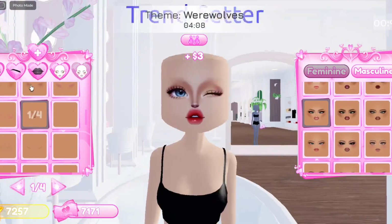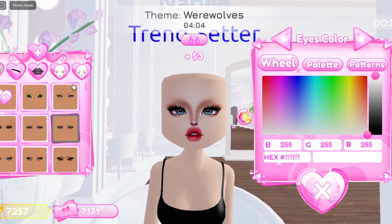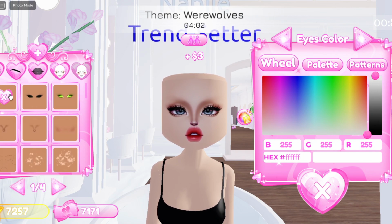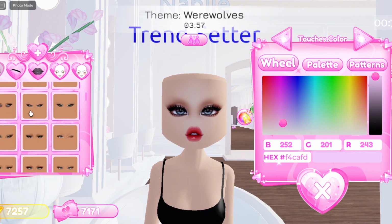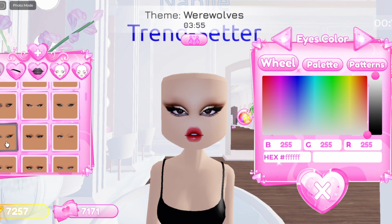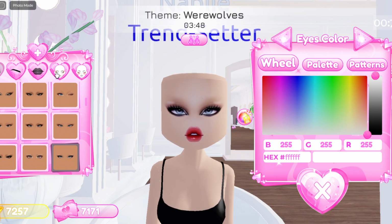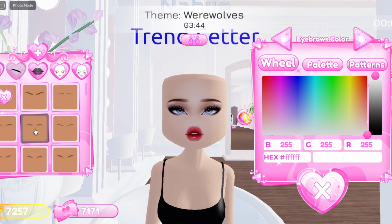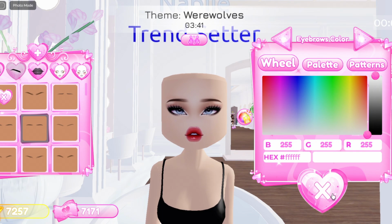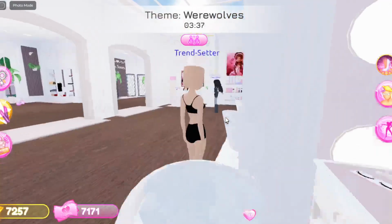So let's go ahead and do a face. I'm not going to use the nose this time because I feel like the nose kind of messes up the outfit. But we're gonna do this. I don't think I want these eyes, actually. Not those. No, I don't like those. Actually, let's take this off. Let's use this. Let's just do this. Yeah, this is good.